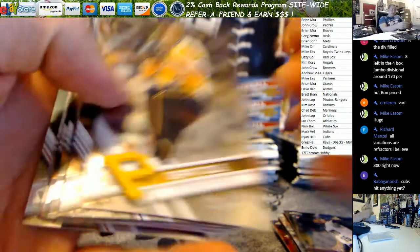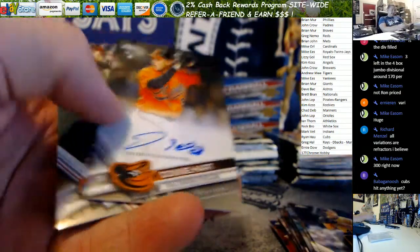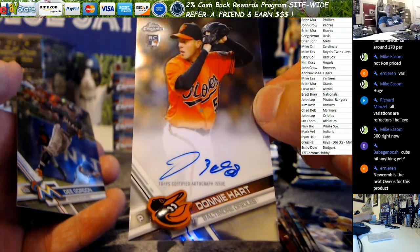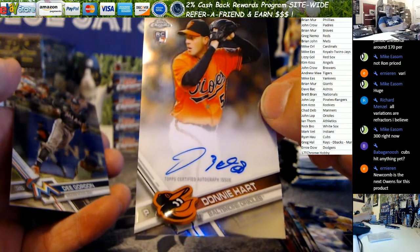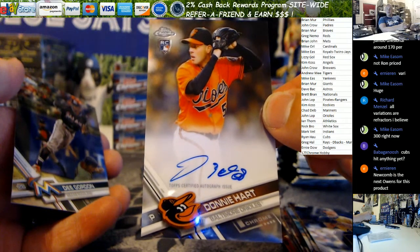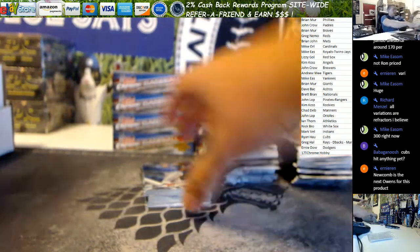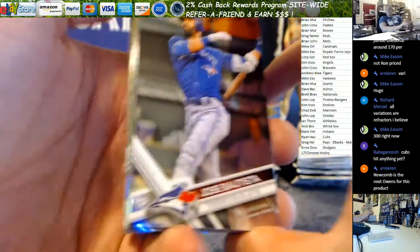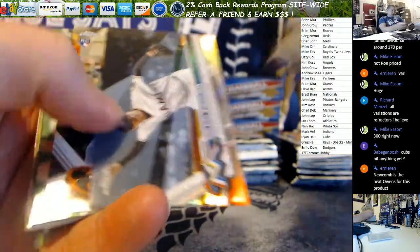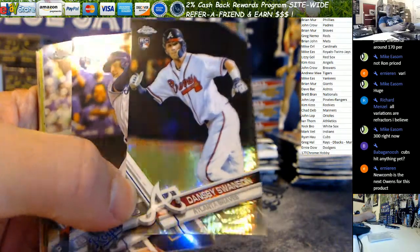The Cubs just hit an Addison Russell out of 99, non-auto. Seager, future stars. Donnie Hart is the other auto for the Baltimore Orioles. No way, Ernie. No, Rob Segedin, bro. Rob Segedin, I can't remember the other one. We pulled him earlier. Who the hell was it? It was a D. Gordon. Who was the other whammy? We got Rob Segedin. Newcomb's actually decent. Jones, the guy for the Orioles, or the A's, right? Is that who I said? This is a Dansby Prism.